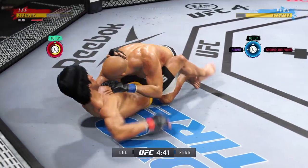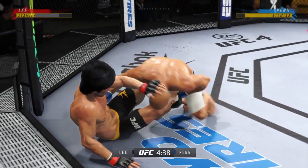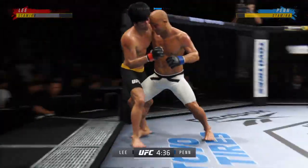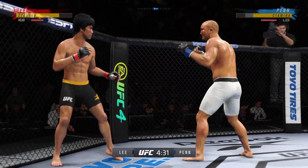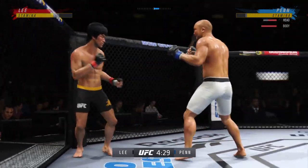All right, so he postures up here and now figures to rain down some ground strikes. Yeah, the ground and pound will be aplenty from this position. Lee gets caught with that punch. His chin has held up thus far. Got to shore up the defense here, though.